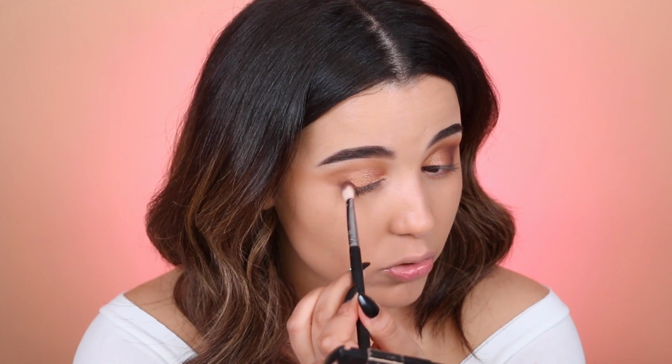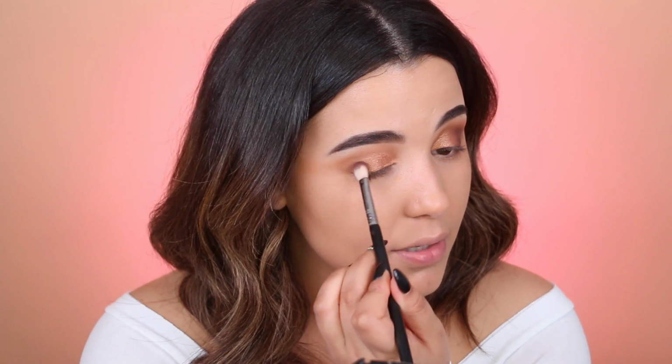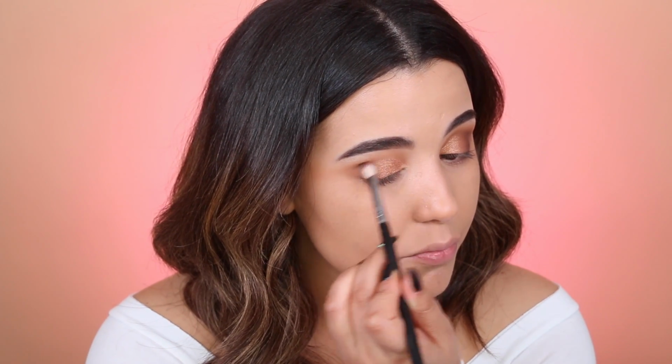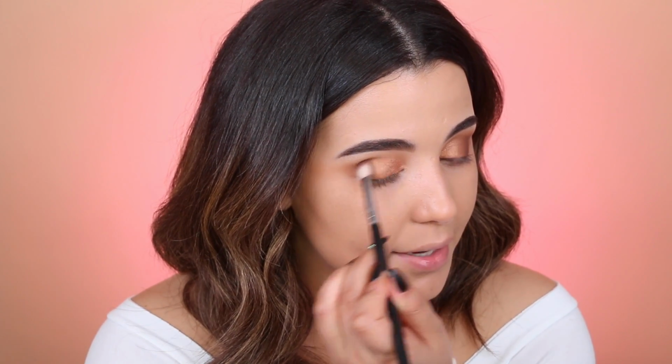You just have to work a little bit harder and you do have to kind of layer it on a little bit more than you would with like ABH Modern Renaissance or something like that. So always keep that in mind with drugstore products. So I'm going to do the same thing. I'm just going to pack it right here on the outer corner. I'm going to place it where I want it and I'm just going to slowly build it up to my desired look. I know my blending looks freaking crazy, but we're gonna clean up everything here in a second.